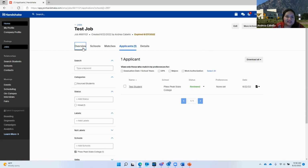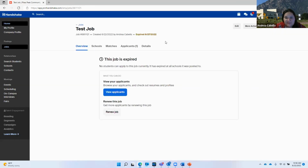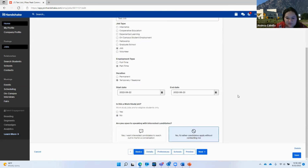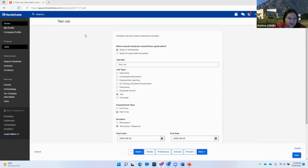And I forgot to mention earlier, if you do want to edit any of your positions, it's very easy to do so. All you have to do is click on the job section here on the left, select the job that you'd like to change, and then over here on the top right side, you're going to select edit. And it's going to go back to the edit page where you can change any of the information that you need to. So very easy, and just make sure you press save at the bottom here.